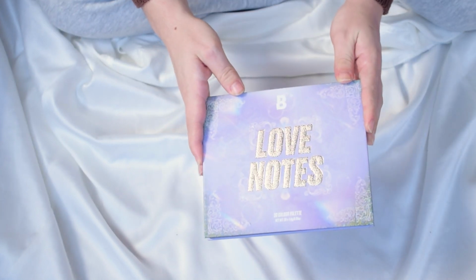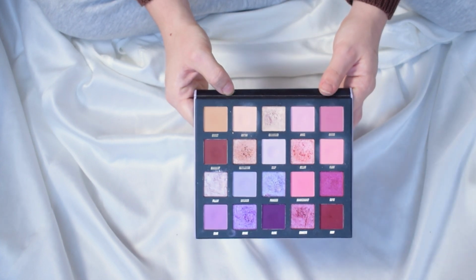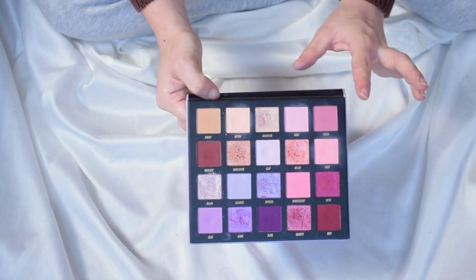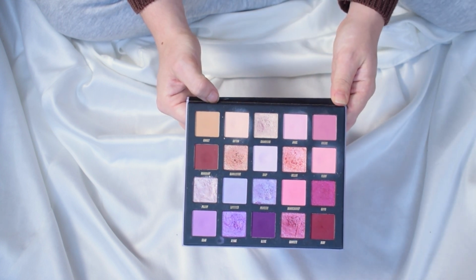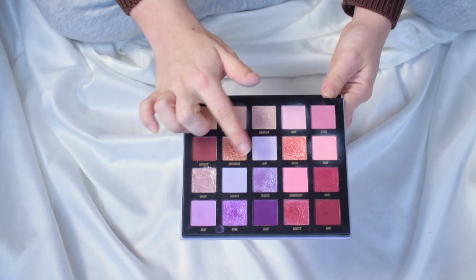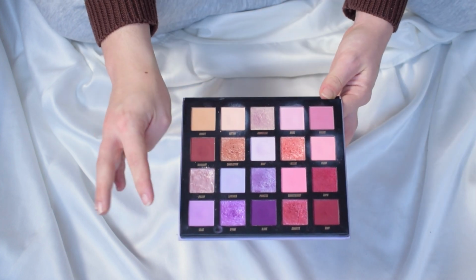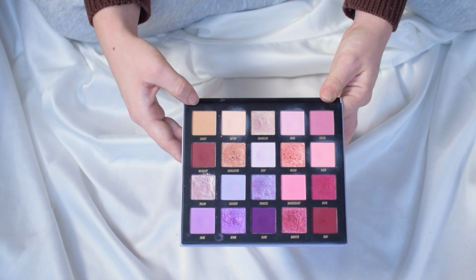Next up is a palette from Beauty Bay that I actually do like. This is the Beauty Bay Love Notes palette. I love this, listen, I really do. This together with the Nikki Tutorials palette is one of my absolute favorite eyeshadow palettes. Like I said before, I'm a huge sucker for pink eyeshadow and also for purple eyeshadow, which is kind of ironic because I don't have clothes in a pink color or purple color, but these are so beautiful. I love these pastel purples. I love these peachy pinks. I love this kind of maroon burgundy kind of shades. Purples are very, very beautiful in here, and I also really like these neutralized basic shades, beautiful as well in my opinion.